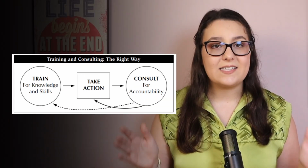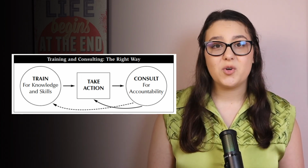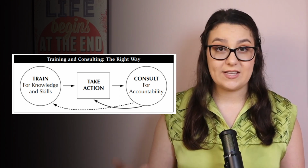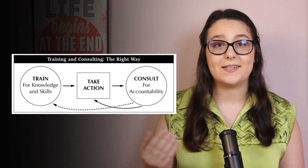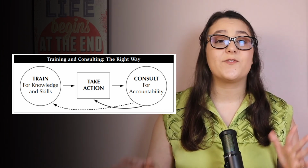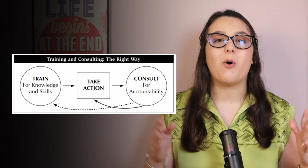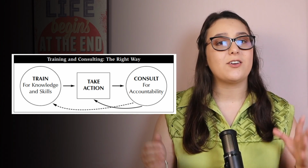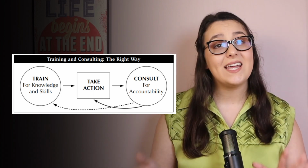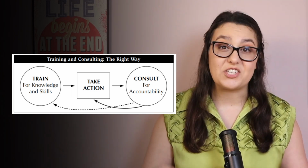The last key area of your organizational model is training and consulting. On the screen here is a diagram showing how training and consulting should work. You train the new employee to understand the job, learn the skills, and develop the systems required to do the job properly. This is also where you set your standards and expectations for the level of services we discussed in part 1. Then the employee puts all of this into action. Every week you consult together to track progress, make changes if required, and hold them accountable for their actions. If required, you do additional training.